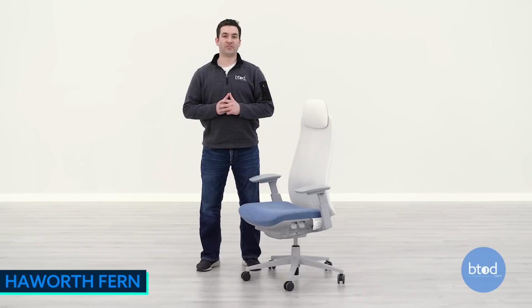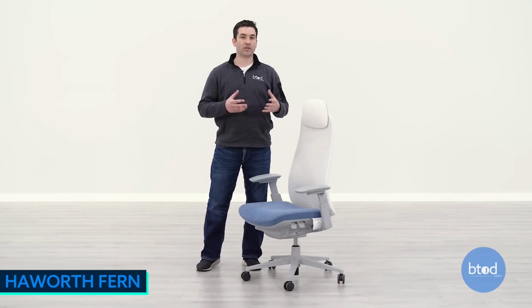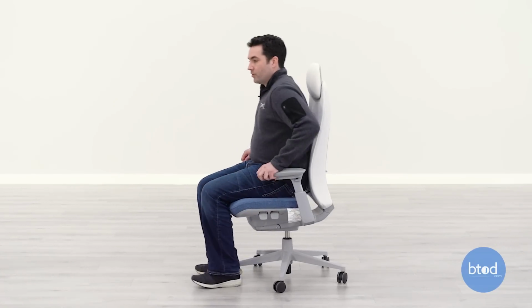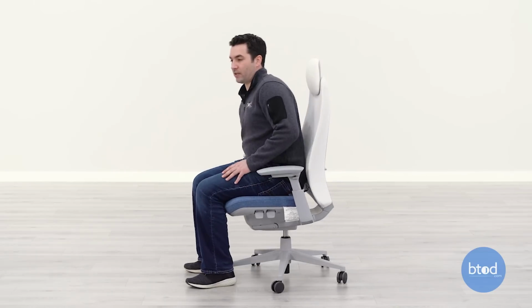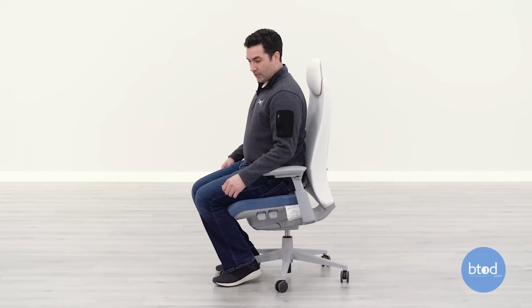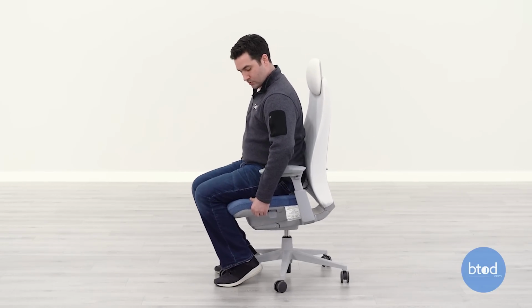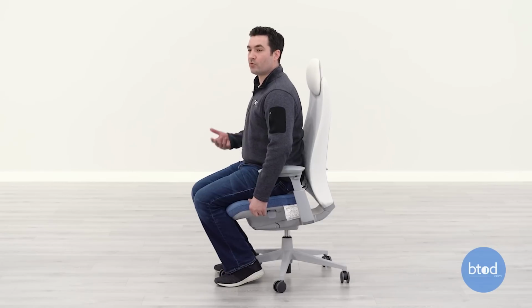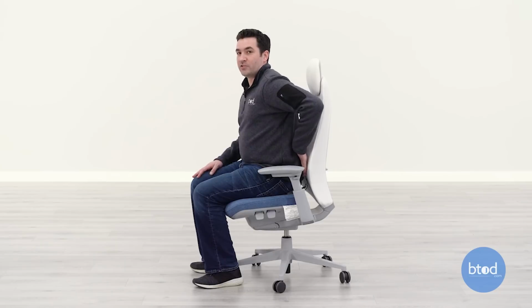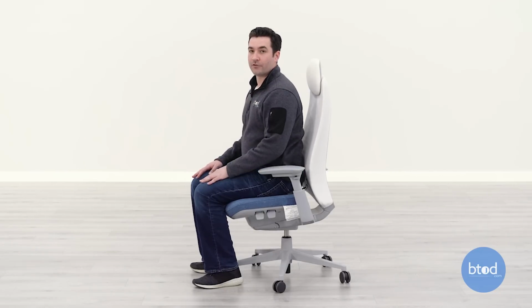And the last example of forward seat tilt that we're going to look at is going to be the Hayworth Fern chair. Now, this does function more like an independent seat angle adjustment chair because the back does not come with you. When you're just sitting in the chair normally, it does have a standard synchro tilt mechanism, a nice recline, but if I lock the backrest in place and then toggle the seat depth adjustment, it allows it to move up and down like this, but you can see that only the seat is moving. So I can still work in that perched upright position, but there's going to be some space in between my back and the backrest with the Fern chair.